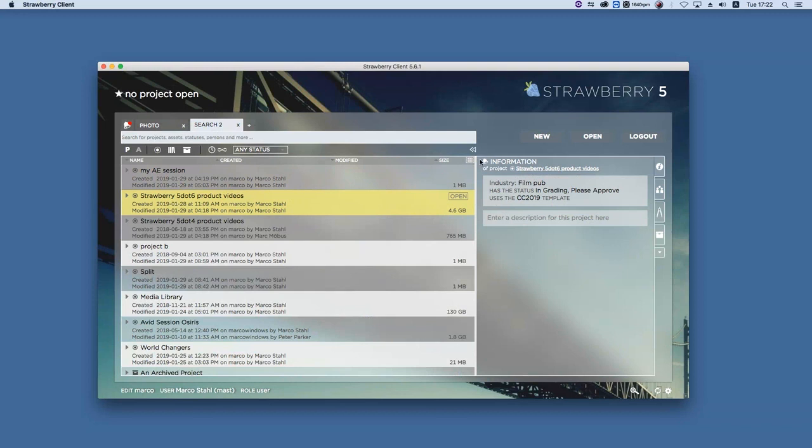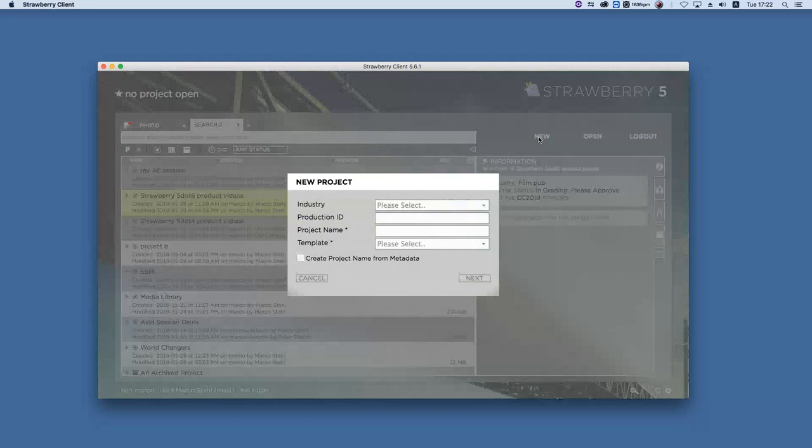What I'm going to do now is create a new project and show you how things look in combination with Adobe Premiere. So I'm clicking here on the new button. Once we're here, we're in the process of creating a new project, and this is where we have to provide project metadata. This is basically the standardization and template structure that Derek was referring to. Here, for example, you can see an example drop-down menu and a few text input fields.